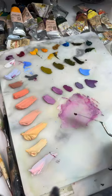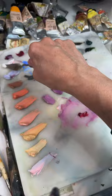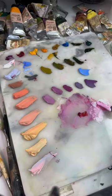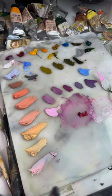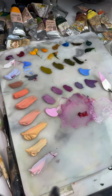Now I'm going to take a little bit of this and lots of white. That's really nice. And then I need more white. I never have enough white paint. I need to start buying white paint in a big tube because I'm constantly running out of it.